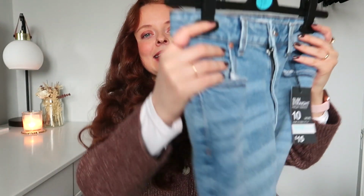But yeah, unfortunately I've just got this little flaw going on. And then another item that I got from the new section was this pair of jeans, and again I didn't know what size to go for, because if you watched my last Primark video you've seen that I got the same style of jean, both in a 10, and one of them fit and one of them didn't.